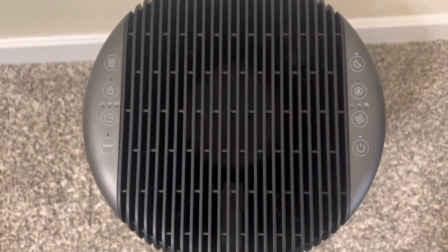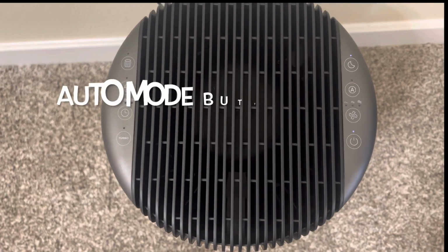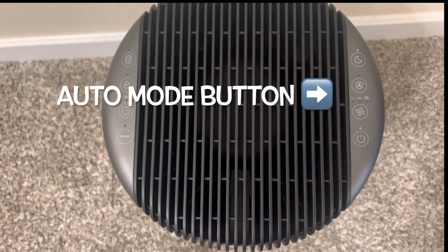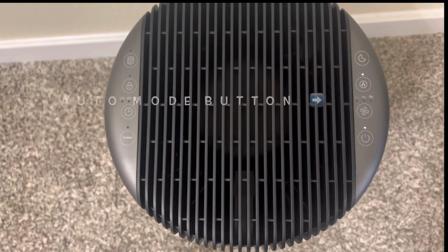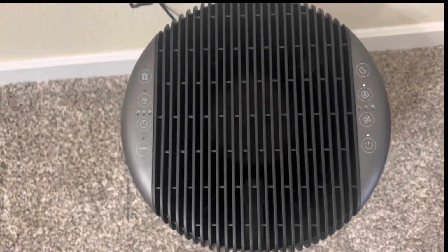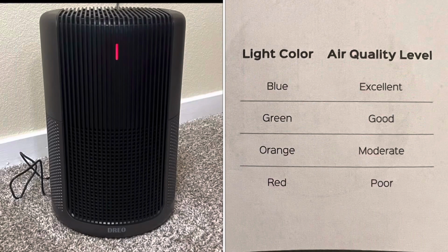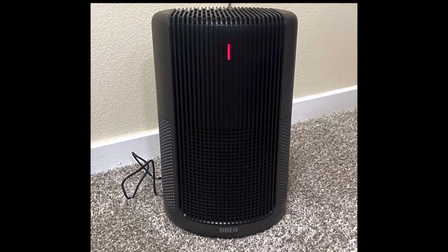Nighttime mode. That's really quiet. If you select the auto mode button, it will adjust the speed automatically based on your air quality level. If you look at the very front of the Dreo Air Purifier, there is an air quality indicator light. When I first plugged it in, it showed red, which means that my air quality level was poor.